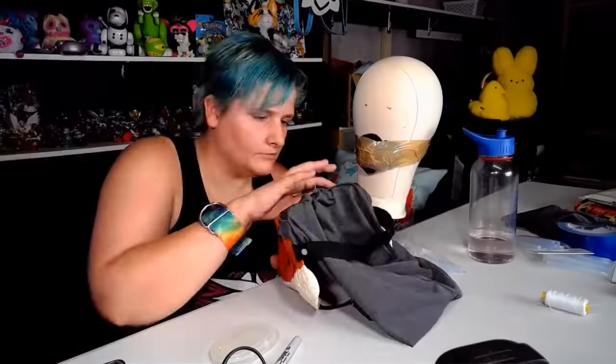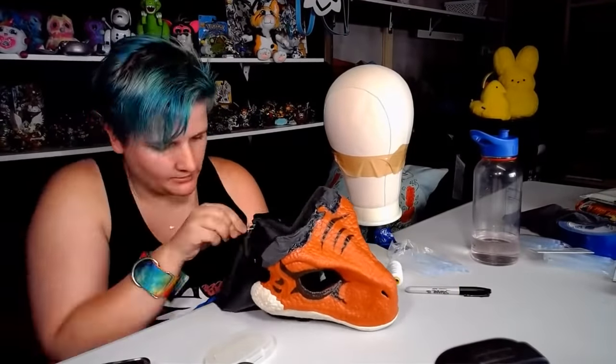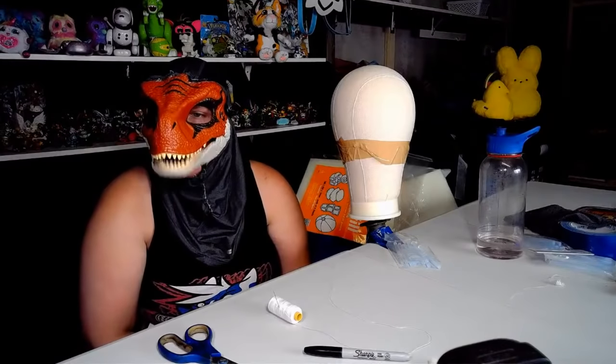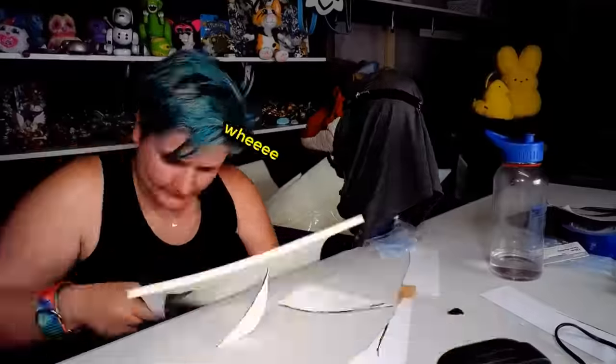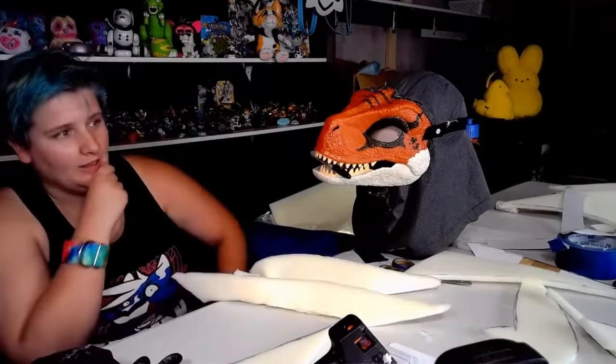So I finished horrifically sewing my Under Armour shirt into a balaclava, glued the mask on, sewed the strap to it, and it did the job. So I made a paper template for the ear shape that I wanted, glued the foam together, stuck them on, and called it a day.